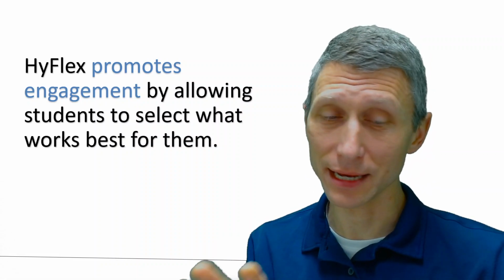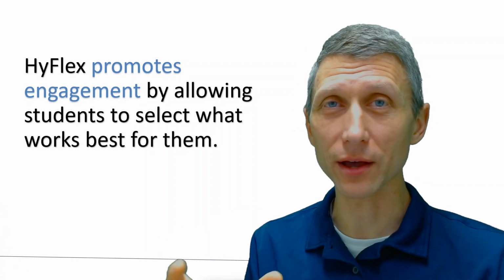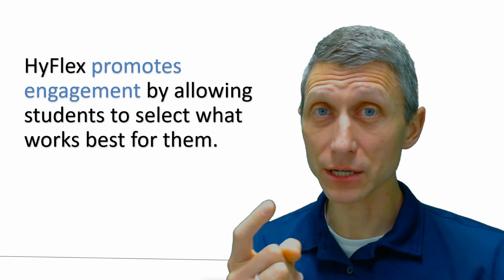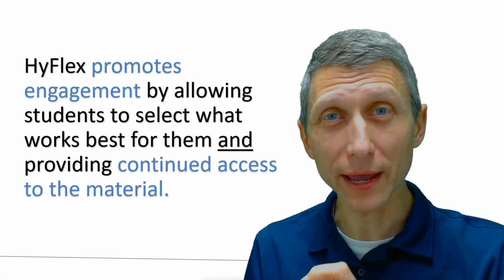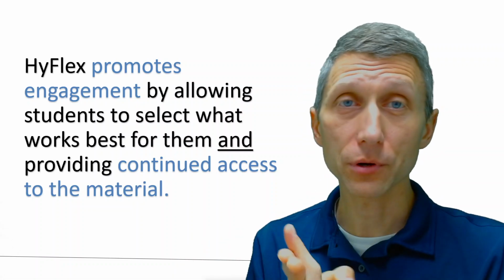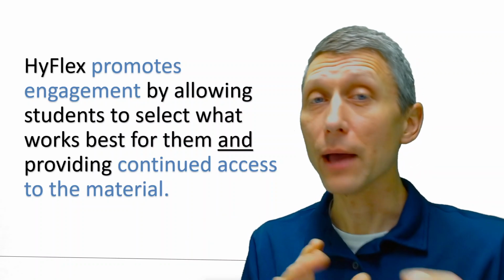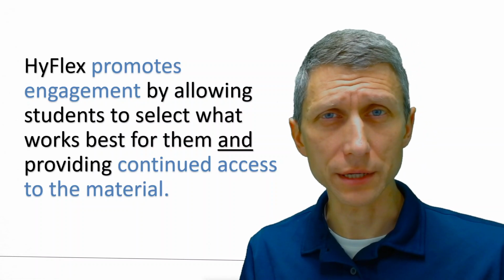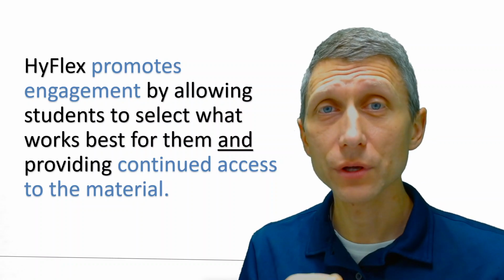And not only is it the self-selection, but I think one thing that goes as a second thought with HyFlex is the idea that it doesn't end with the first interaction, because HyFlex also provides continued access to the material, right? So maybe somebody shows up either online, synchronously or in person, but it doesn't end there, because they can go back to that material. I once had a student, and I asked that student, hey, how often do you go back and watch the recordings? This was a student that would show up in person every class. And that student responded, every homework assignment.